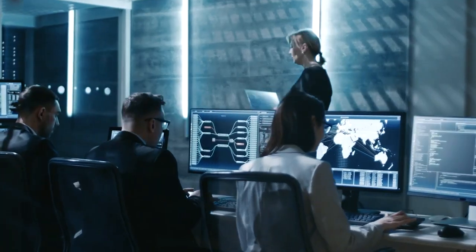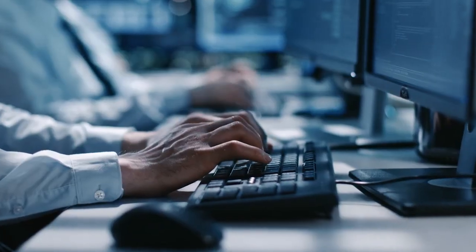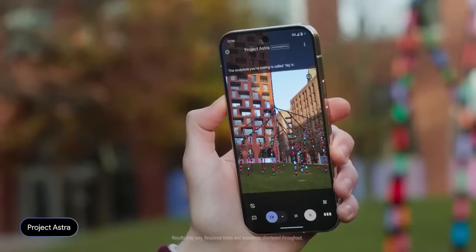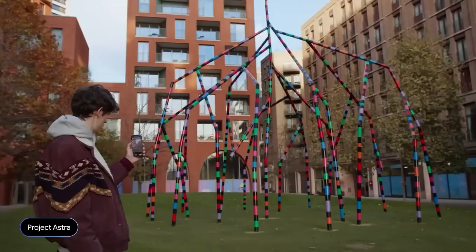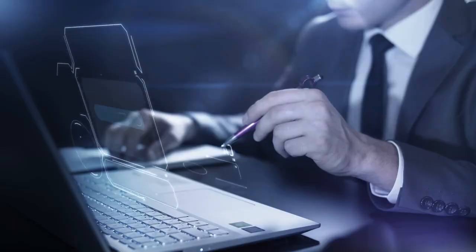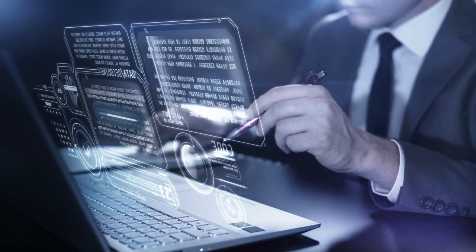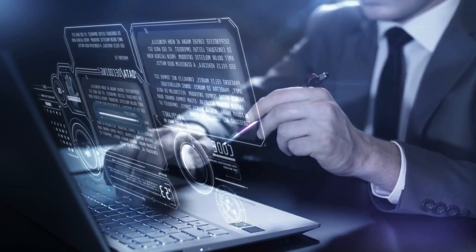In addition to these technical breakthroughs, Gemini 2.0 addresses a critical challenge in AI systems: the need for greater transparency and trust in how decisions are made. The black box problem has long plagued AI systems, where models provide answers without explaining how they arrived at them.